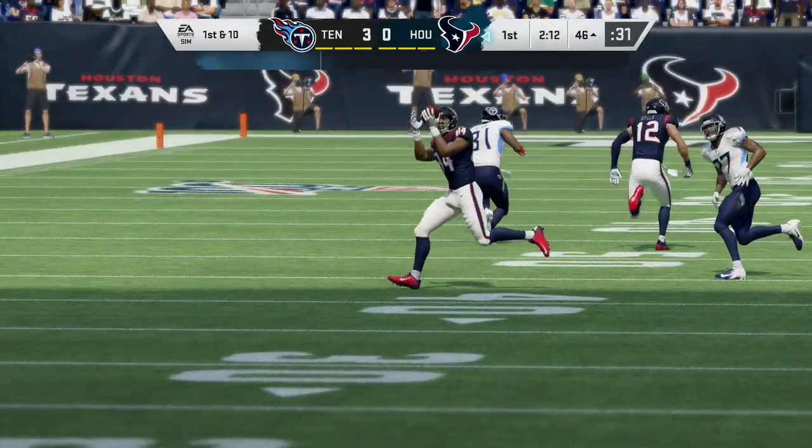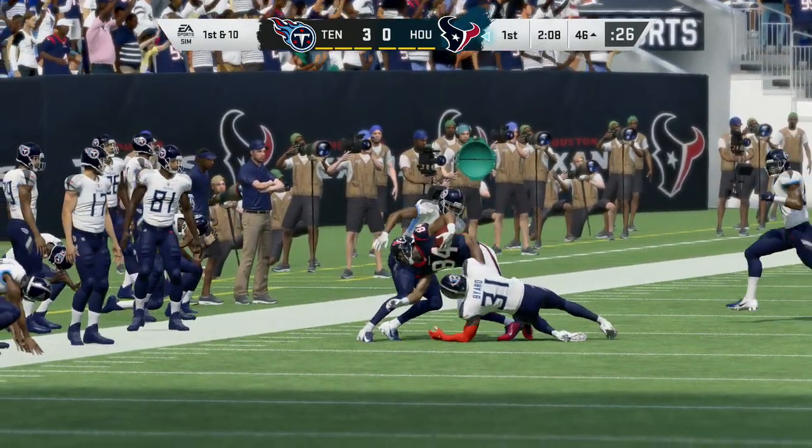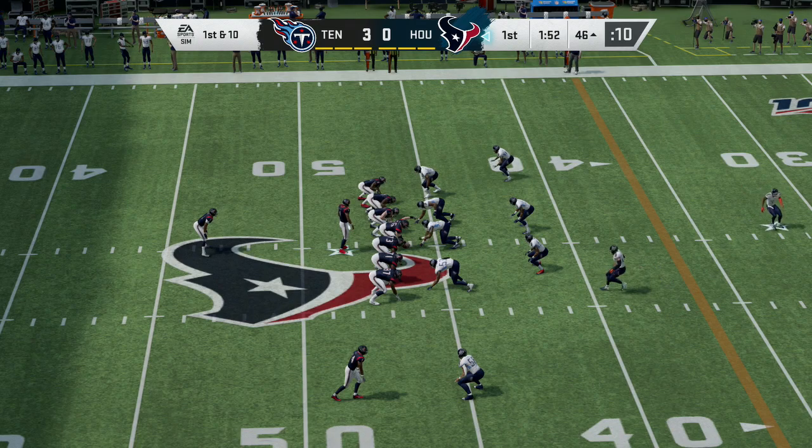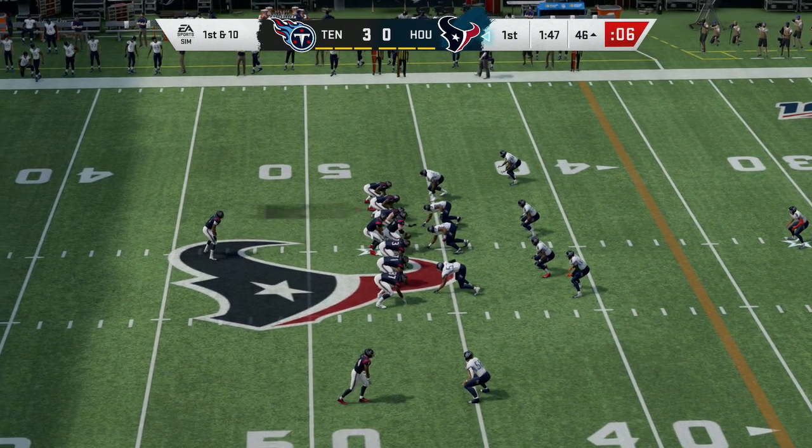But it appears that they read man defense and went to the out route, and what you have to do on that one is the receiver's got to make sure he works the defender towards the middle of the field to give himself space to cut to the outside and have that ball delivered with good timing, and they got it done.